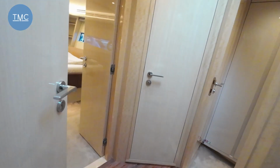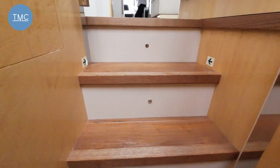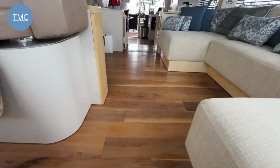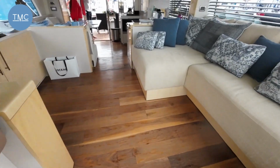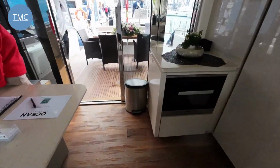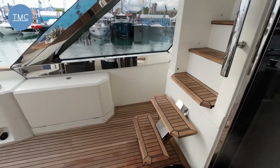Okay, so we will make our way back up and we'll finish up on the fly bridge. Get the view across the other boats we're looking at. So back through the saloon, past our galley, and we'll take the staircase up.